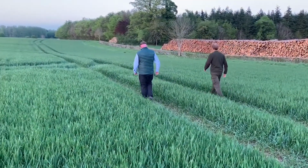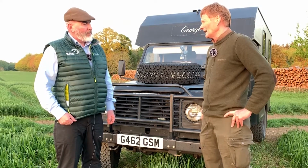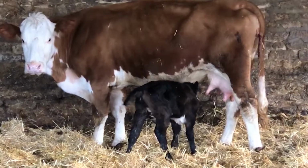So really we've got 2,500 acres of arable here, which is conventionally farmed, but we also have 500 acres of grassland which is organically farmed. As you'll see, a lot of it is in parkland, so it blends well into the organic system. We run suckler cows and sheep on the grassland side. All stock are born here, fed here, and go straight to slaughter from here.